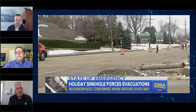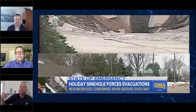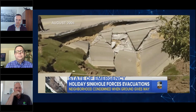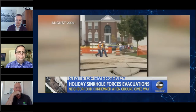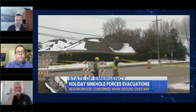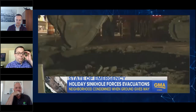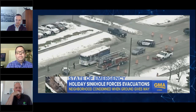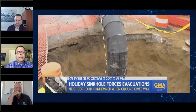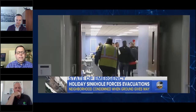This isn't a new problem for this town. In 2004, a massive 160-foot sinkhole opened on the same road, shutting it down for nearly 10 months. But this new sinkhole is even larger, and officials say it could take even longer to fix. Authorities are blaming it on a collapsed sewer pipe 45 feet under the ground. Residents are being urged to stay away.